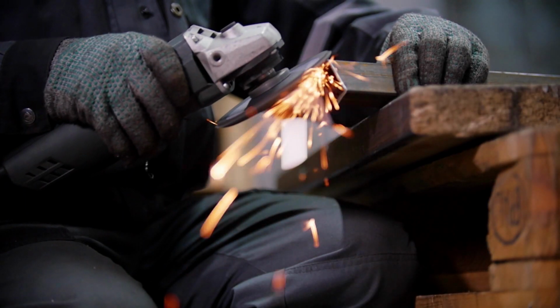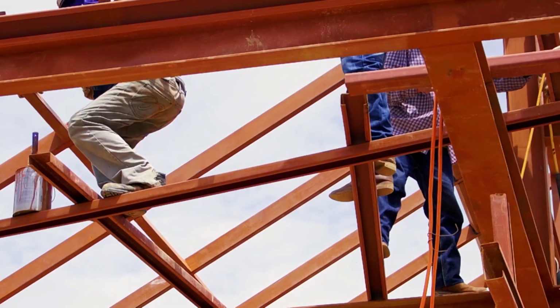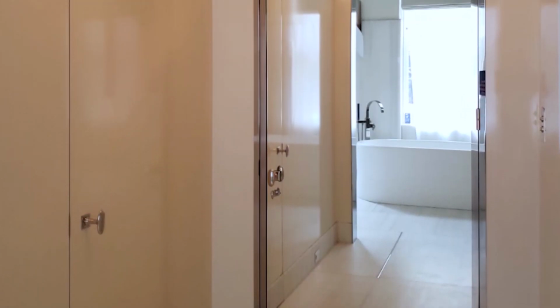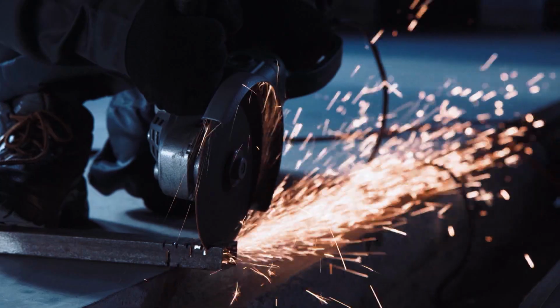Metal and glass are incredible materials. From large beams holding up houses to small, ornate railings, the possibilities are endless. Have you ever thought about custom metal or glass architecture in your home? Metal and glass are really two opposite types of material, where metal is strong and hardly breaks, and glass is fragile and breaks easily. Glass is see-through, metal isn't.